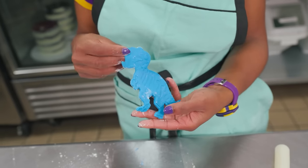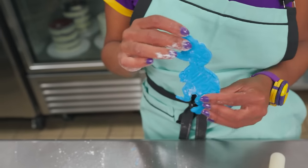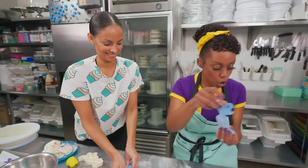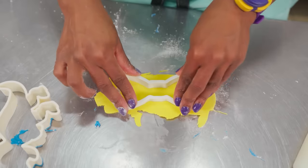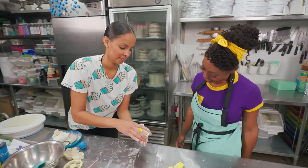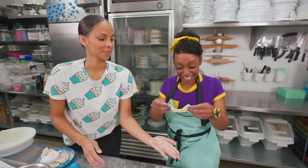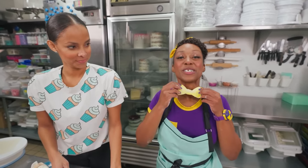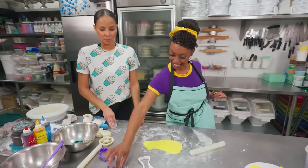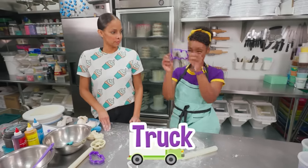Ooh. Hello, T-Rex. We can see his bones and everything. All right. That looks great. Could be a bow tie or a hair bow. Okay, I'd like to finish with this truck. Honk, honk.